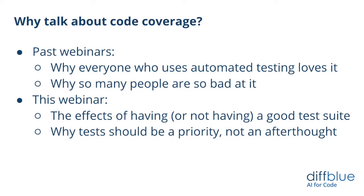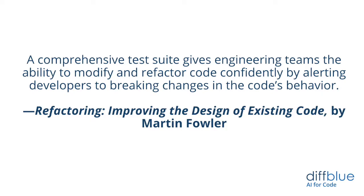But before we get there, let's have a look at why we want a good test suite. So Martin Fowler talks about a comprehensive test suite giving engineering teams the ability to modify and refactor code. So what does this mean? What we're saying here is that if you have a comprehensive test suite, you can be confident that you're not breaking the code as you move forward. So as you're adding that new feature, as you are refactoring the code, you can be confident that you haven't broken everything. And we've spoken before about why regression bugs, breaking something that worked before, are really, really bad.